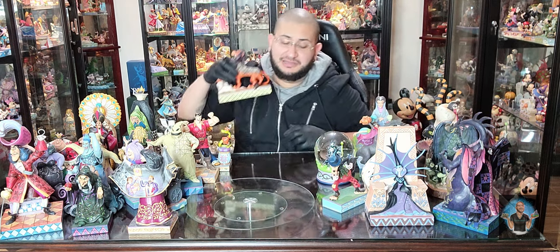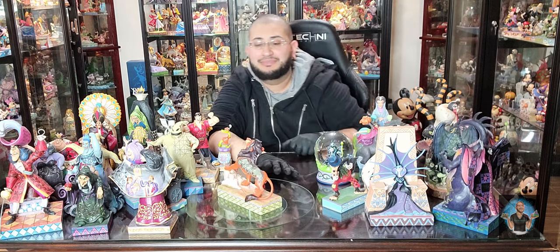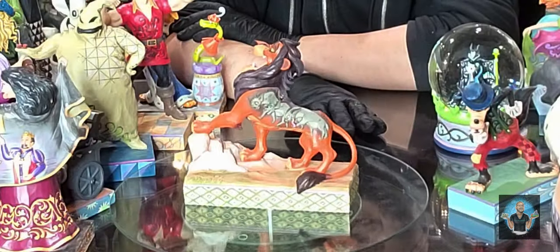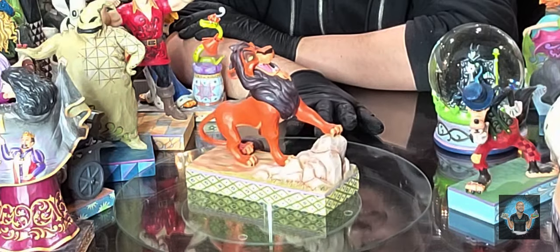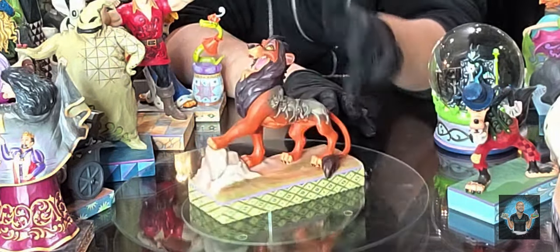One of my favorite villain pieces ever, Scar. This is a stunning piece. I believe this piece came out in 2017. In late 2017, this piece was released. It is Scar with all three hyenas on the side. So beautiful.